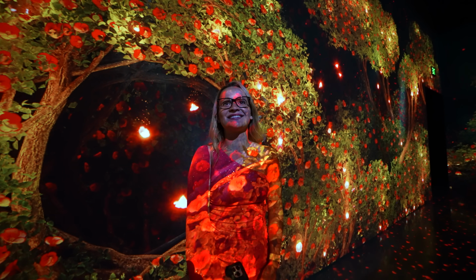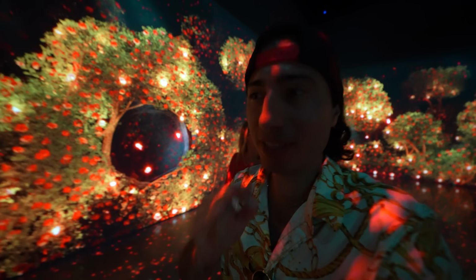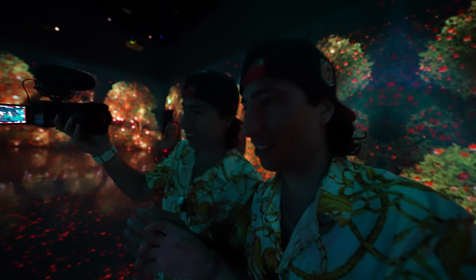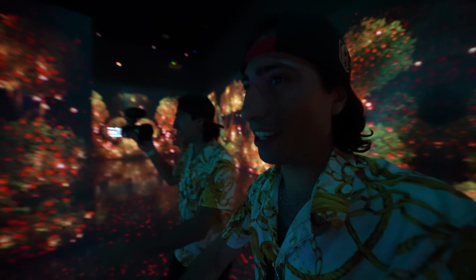This is pretty relaxing. The only problem with exhibits like this one is the fact that there's so many mirrors, and I don't know, it can get dangerous, I feel like, if you're not careful. This looks really cool on camera, not gonna lie.